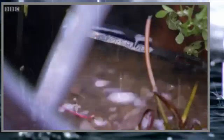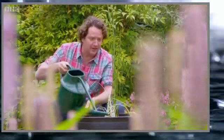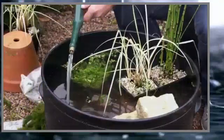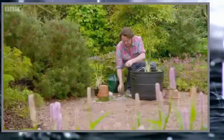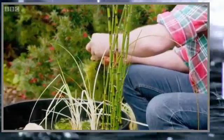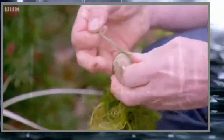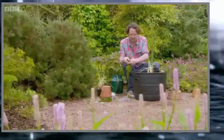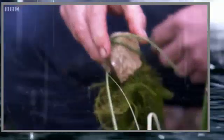The best type of water to use isn't from your tap. Collect it when it rains in buckets or from the water butt at the end of the drain pipes. It's important to add oxygenating plants to keep your water fresh. This one is called hornwort, and it's a funny way we have of planting this. I'm just going to tie a little stone to it to weigh it down. It takes all its nutrients from the water and produces lots of oxygen to keep that water fresh.